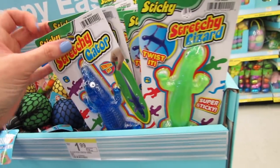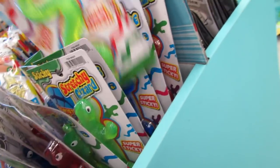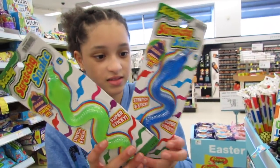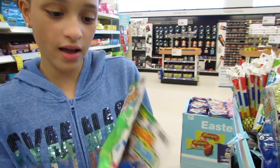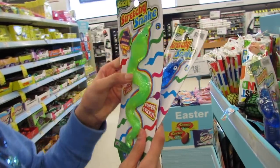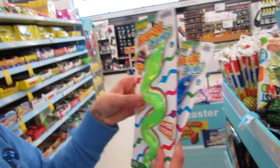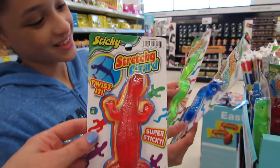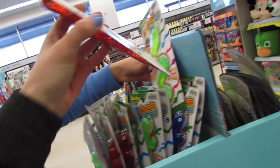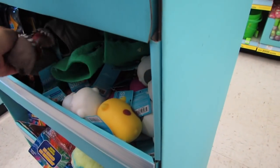So they have lizards, gators. Ooh, you guys, look. Hold these up, Birdy. They have stretchy snakes too. And look, they have a red. I kind of want this snake. I kind of want one of these too. Oh, it looks like it's really soft. I think maybe you should get it. This is a stretchy lizard in red. Yeah. I kind of really like this dinosaur down here too.